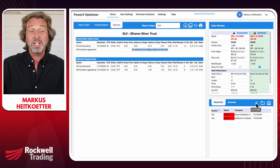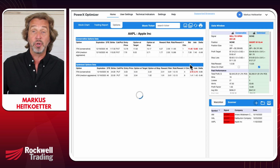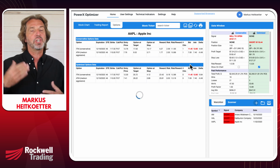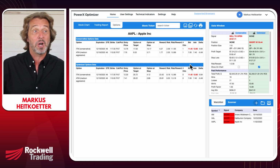Also, watch list, whenever you hit the plus sign, now it highlights the ticker right away so that you can just type in AAPL, add it to your watch list, and you're right there. So again, these are minor changes. The big one was really the profit target and the stop loss. The help menu now is also updated.